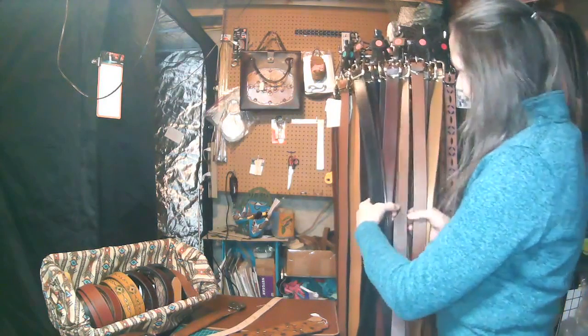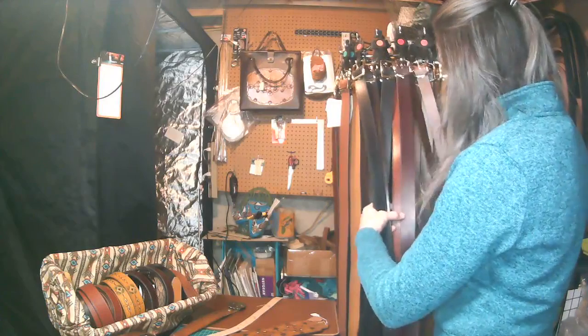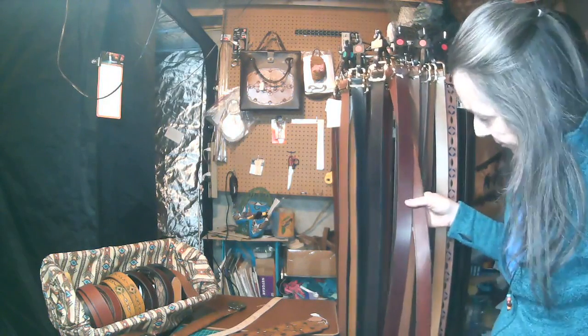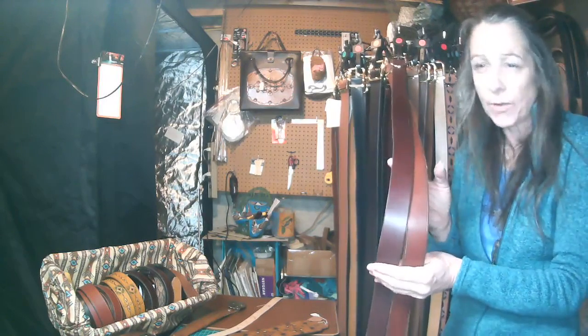So again, I think the pictures on my website are going to show the colors. Although the chestnut and the russet, I actually don't think I have on the website because those are newer colors I got. So if you're interested in one of those, you need to message me, and then I can send you other pictures and stuff.